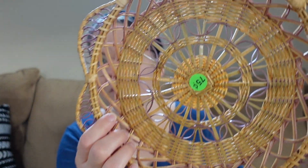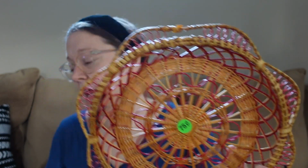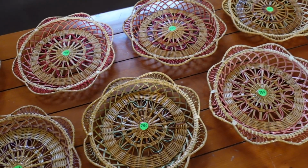This one I think is another olive green. This is like a purple. They're so pretty. This one is a pink, a red, and then another sort of pinkish red. I just think they're really, really pretty. I like the shape and the style, and I could use them for plates, but I do think they could look kind of cool on the walls.